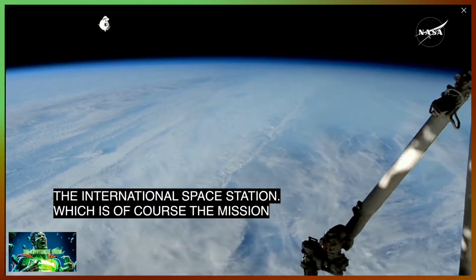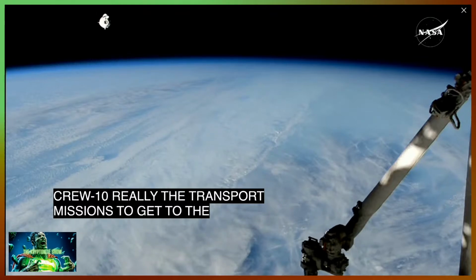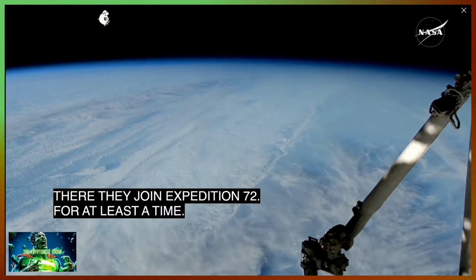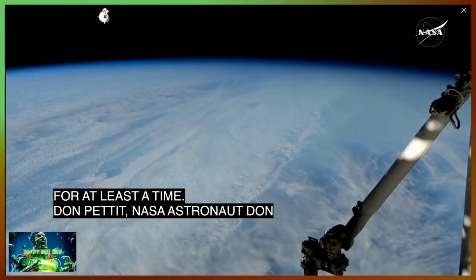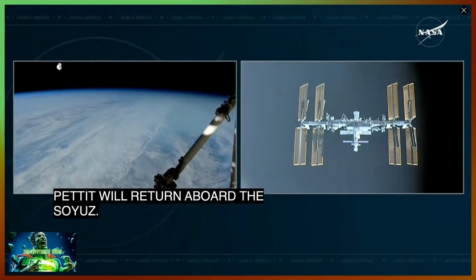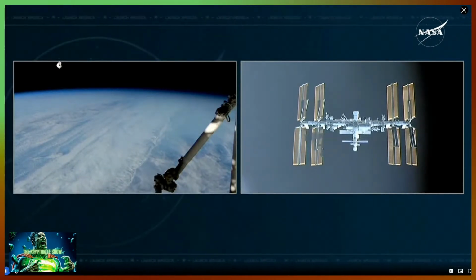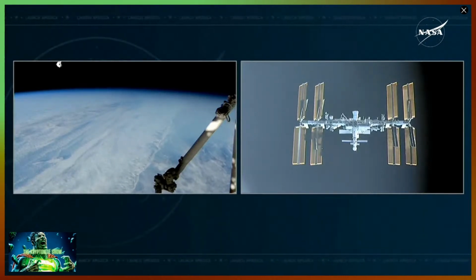Crew-10 is really just a transport mission to get to the International Space Station. Once there, they join Expedition 72 for at least a time. NASA astronaut Don Pettit will be returning aboard a Soyuz. Once that Soyuz undocks, crew on board the International Space Station officially begins Expedition 73, continuing the great science and technology demonstrations that are necessary in low Earth orbit to prepare for future human missions to deep space, including the Moon and Mars.